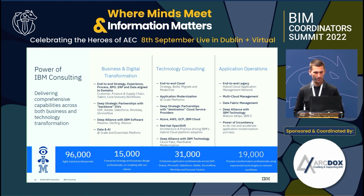This is more about IBM. I work for IBM. I'm not going to go into details, but it's basically just highlighting what IBM is now doing. It's no longer just doing the hardware. It's really into consulting and the software, especially the cloud and application and general transformation.